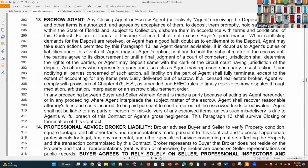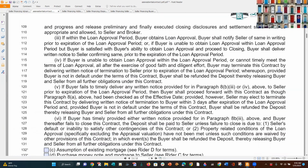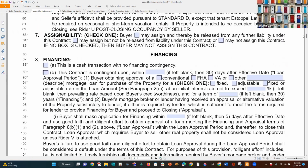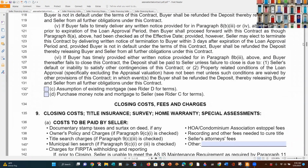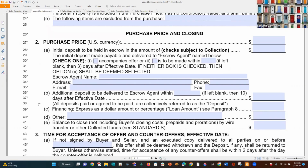Scott, could you go back to the top of the page, please? The top of the as-is contract. Where we have the finance. Okay, down a little lower where we have the purchase price and closing. Yes, there you go. That portion also needs to be filled out, correct? Well, yeah, of course. I'm just telling you where the differences are. Well, I know you say of course, but that has to be filled out and it has to match with section C, correct? Yeah, so if you put $100,000 that they're gonna finance, then this would say 100,000.